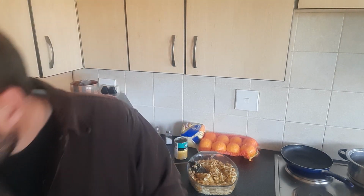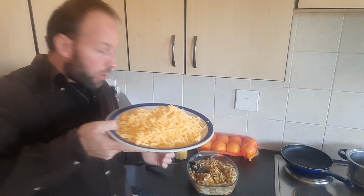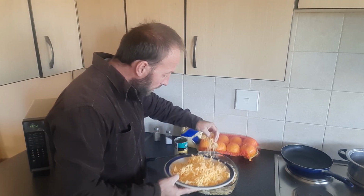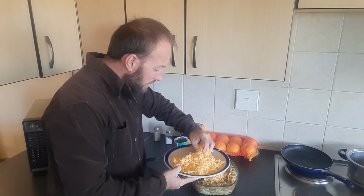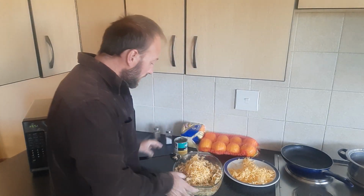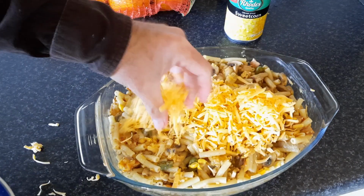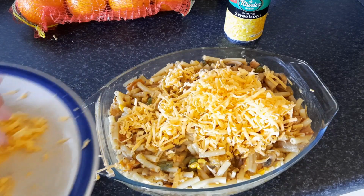But now it's time to get this cheese. So I've grated this whole bunch of cheese as you saw earlier. So we're just going to put a little bit in, because what I want to do is mix some of this in with the mac and cheese, and then the remainder we're going to use for sprinkling on top. So I'm going to just get all of this in here, because we want it to be nice and cheesy, but we want enough to cover the entire top of it as well.